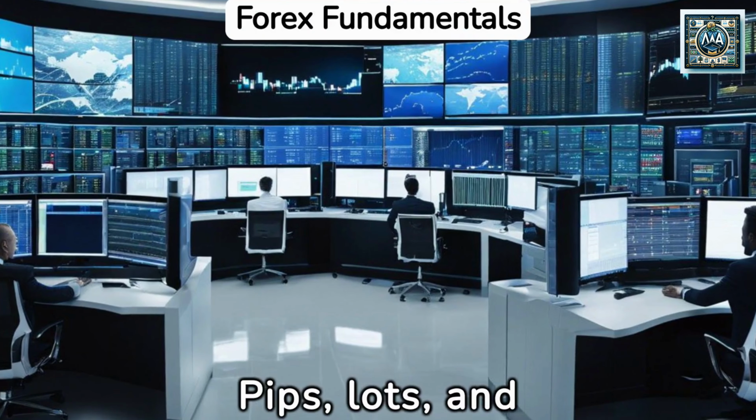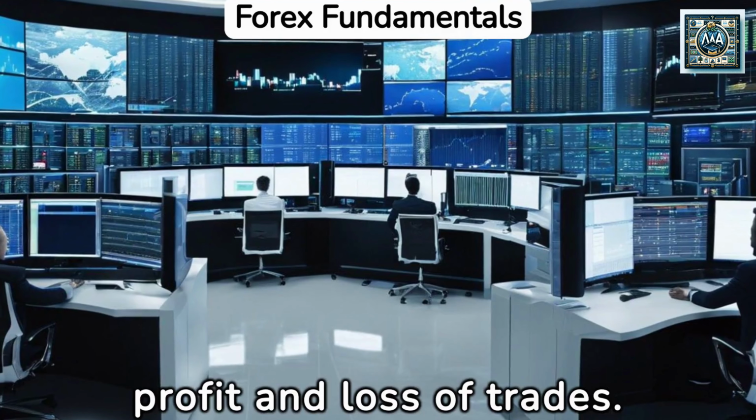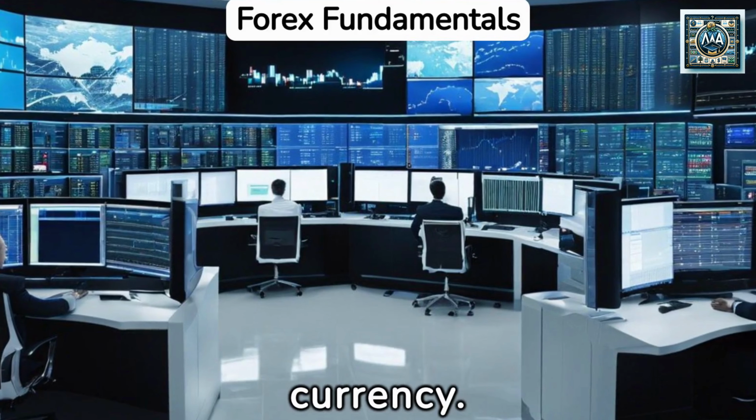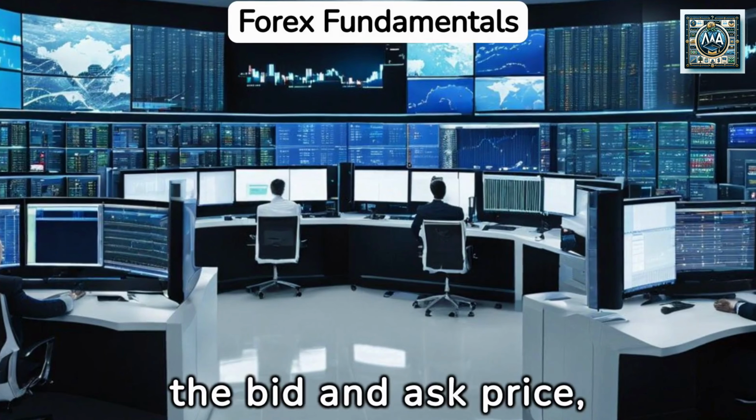Pips, lots, and spread are fundamental concepts in Forex trading that determine the profit and loss of trades. A pip represents the smallest price move a currency pair can make, while a lot is a standard unit of currency. The spread, the difference between the bid and ask price, affects the cost of trades.